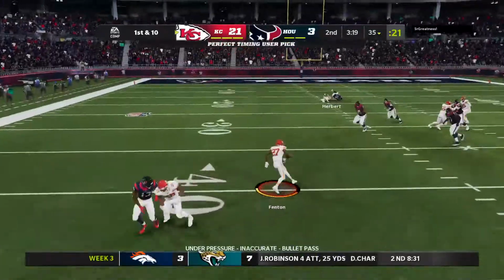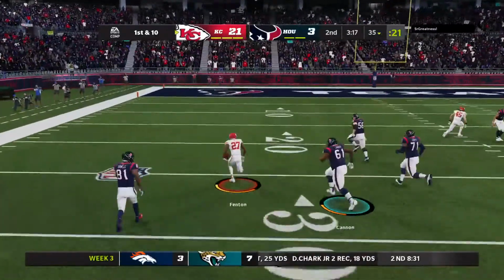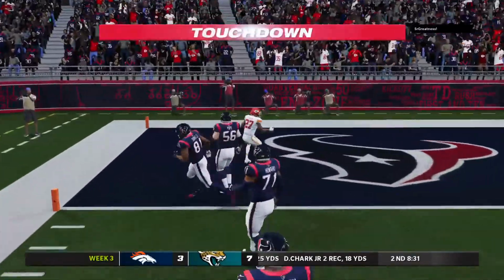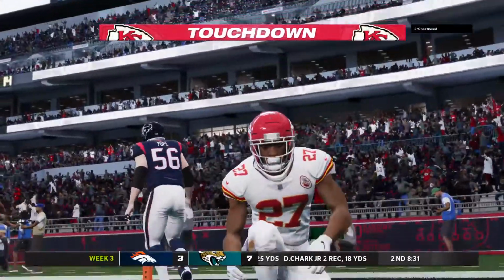On Herbert, his third interception. Picked off at the 40. And he will take this one home. It's a touchdown.